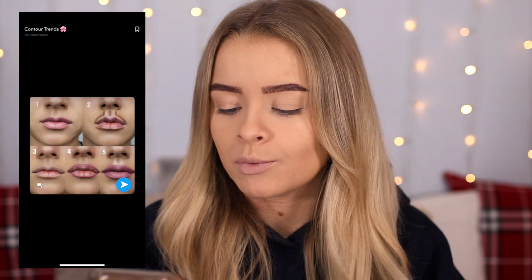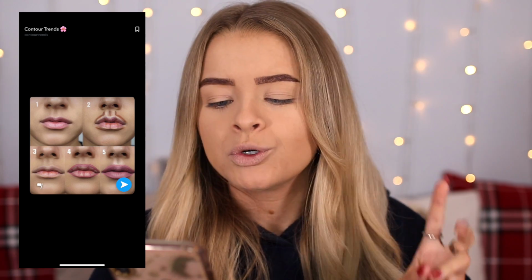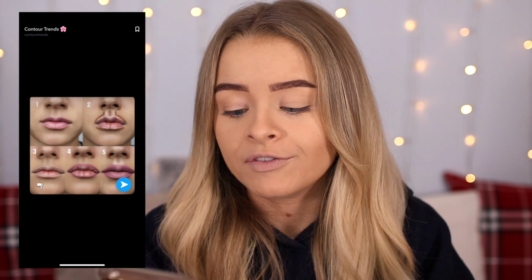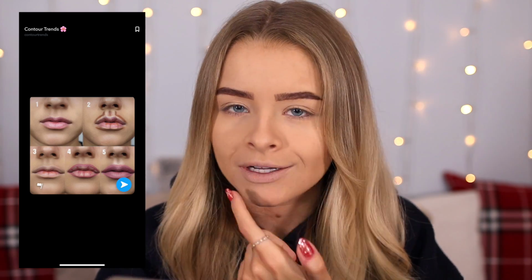And then also when I was on Snapchat the other day, a little thing came up that was one of the Snap stories on the homepage, called Contour Trends, and there was just this picture. I've got no idea who it comes from. There was no credit, but it's just a diagram of how to make your lips look bigger. But this one also features not only the contouring of your actual lips, it contours the outsides of your lips, which I have never done before. So I'm gonna combine the two and try and sort something out here.